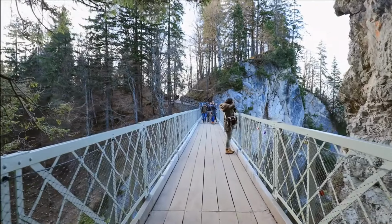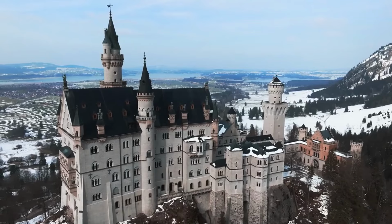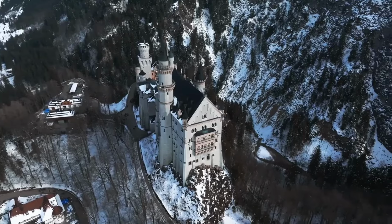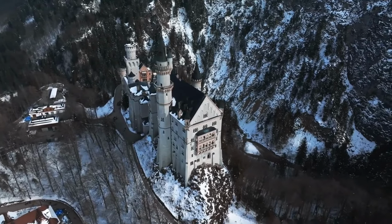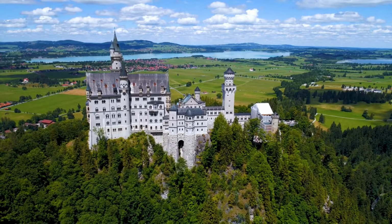From the Marienbrücke Bridge, you can capture the castle in all its glory, set against the backdrop of lush forests and rugged mountains. But Neuschwanstein Castle is more than just a pretty face. Here are some fascinating facts that make this place even more extraordinary.